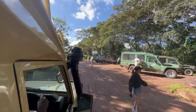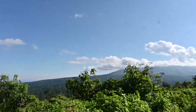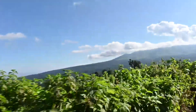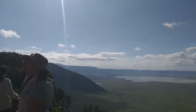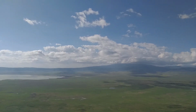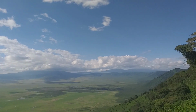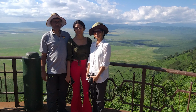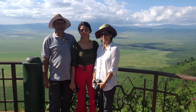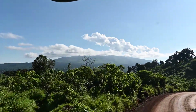As almost all safaris do, we also stopped as we reached the forested crater rim to observe the spectacular view over its floor. This was our first view of the crater from the rim, some 600 feet above. Ngorongoro Crater is one of the largest unbroken calderas in the world, and the view from above is one of the most stunning vistas of Africa.